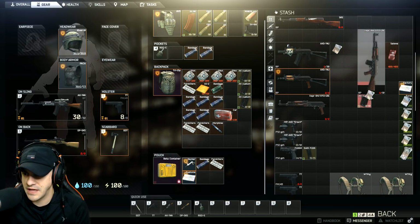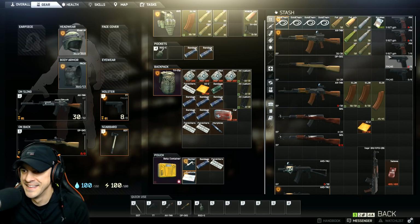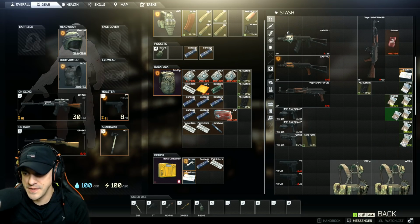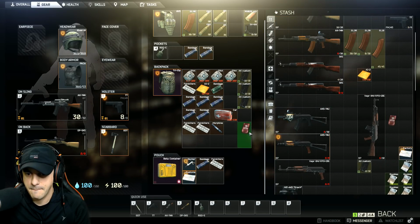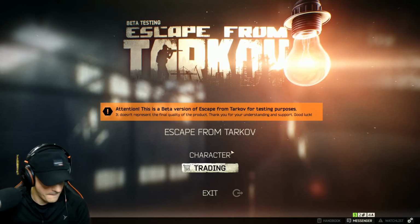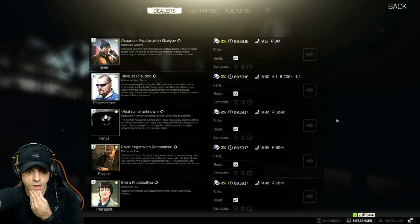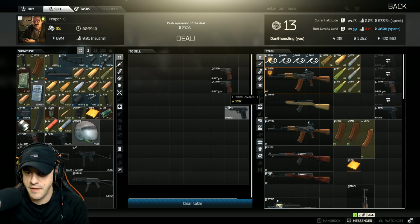Dollars on rubles on rubles. All right. Our rubles are starting to stack. Okay, let's go. A little bit more organization goes a long way. We'll sell to Prapor, even though it may not offer us the highest amount of money. We're earning street cred with them every time we sell them something.